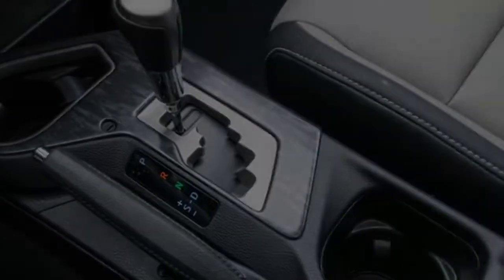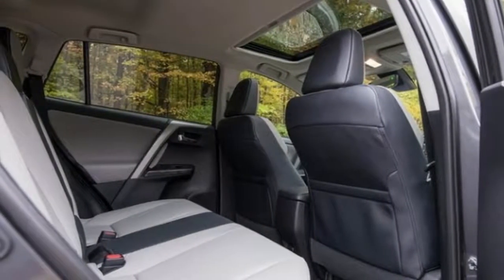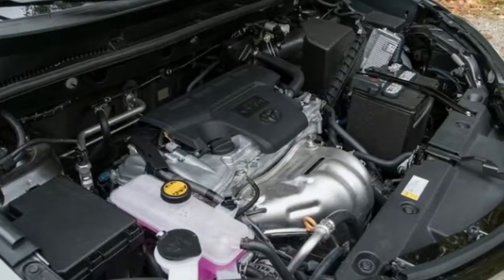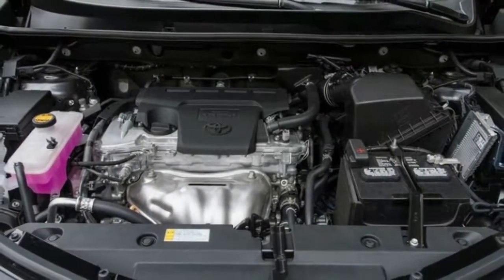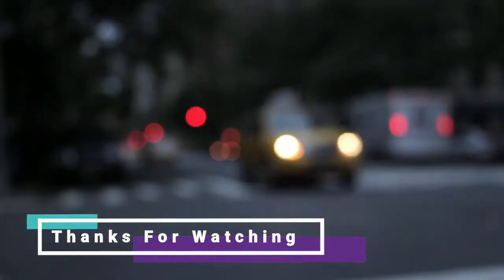Given that higher trim models cost well into the upper $30,000 territory, the dashboard's dated design and use of hard plastics are disappointing. The mostly bland exterior styling doesn't look so upscale, either, even though a refresh for 2016 at least gave the front and back ends a more contemporary appearance. Verdict: the Toyota that pioneered its segment now sits in the middle of the pack.